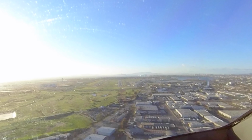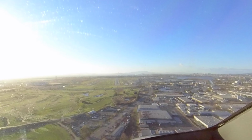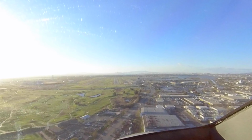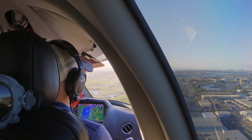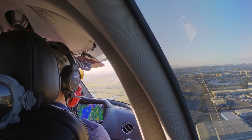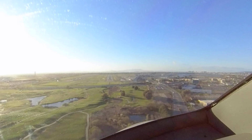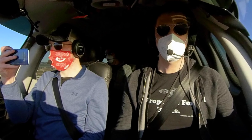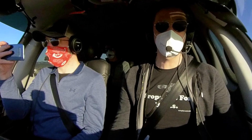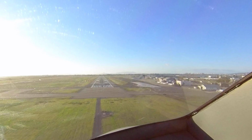500. Gear, flaps, pressurization, not stable yet. Stable. We don't slip to land in the jet. We just land it in the crab and accept the drift.